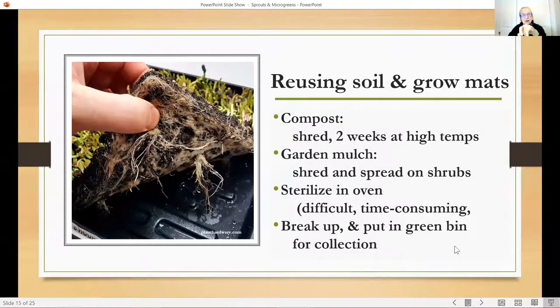You can see the plants were cut off, and all the roots and whatnot are sitting on top of the grow tray. And the water was put up to the top of the mat. And you've got a good healthy root system, but now you've got to do something with it. You can compost it if you have an in-ground garden by shredding it and putting it at 2 weeks of very high temperatures, and then reforming it and using it.